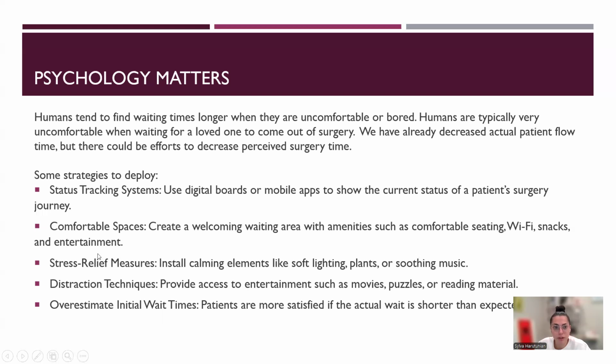They could also offer comfortable spaces, creating a welcoming waiting area and amenities, such as Wi-Fi and snacks and entertainment, to help them keep their mind off of the patient. They can also offer stress relief measures, such as soft lighting and plants. They can also offer distraction techniques such as entertainment, possibly putting TVs in the waiting areas. And they can also overestimate initial wait times.